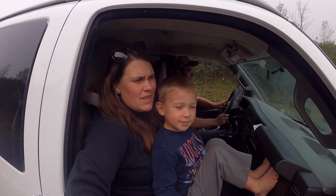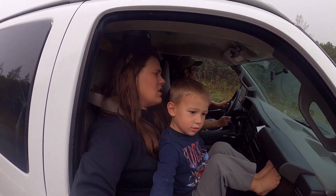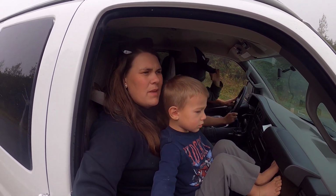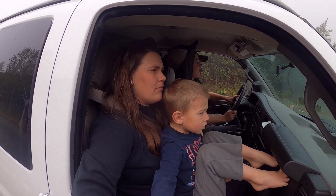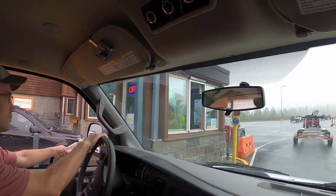We are waiting in line for the tunnel, and there is a very long line. We haven't even seen the tunnel yet. It just opened. It's 10:31 for us to go through. We're hoping that we'll be able to go through. We've never seen a line like this before. Look how fast that was.